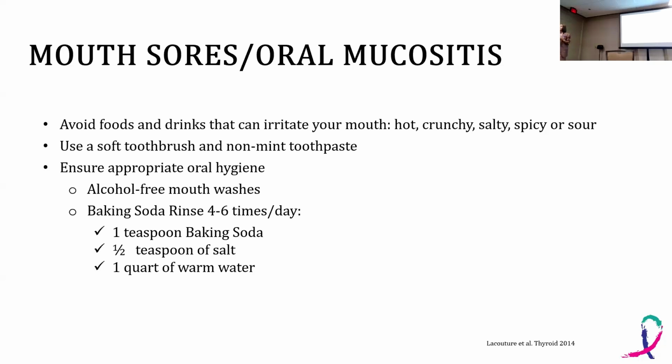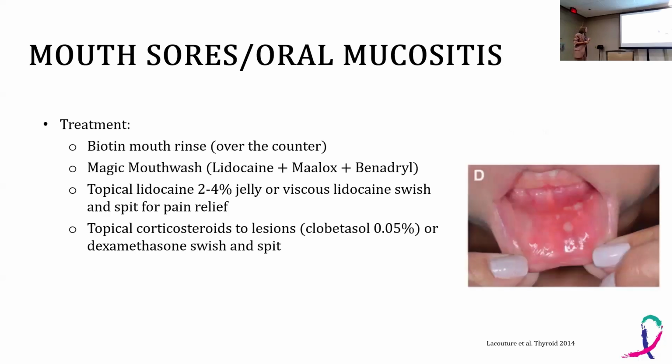And ensure that you're taking good care of your mouth, that you're going often to the dentist. You can use mouthwashes to keep your mouth clean. There are mouthwashes that you can buy at the pharmacy that are alcohol-free. Alcohol-free is very important because if they have alcohol in them, this can be irritating. Or you can make a homemade baking soda rinse with baking soda, salt, and water, which can also help maintain a clean mouth.